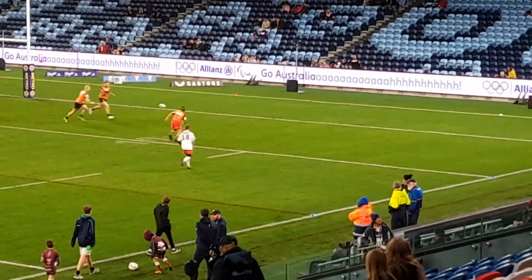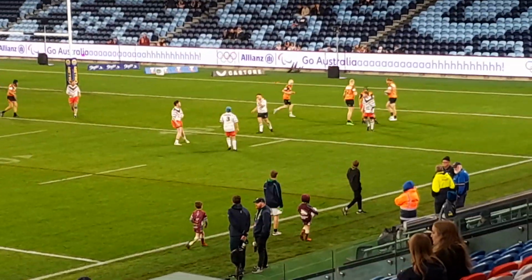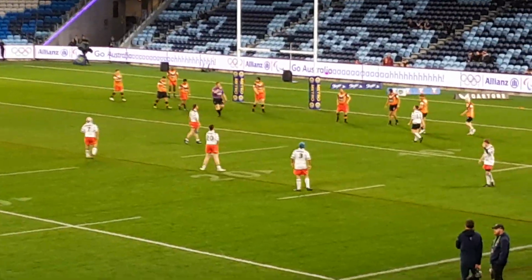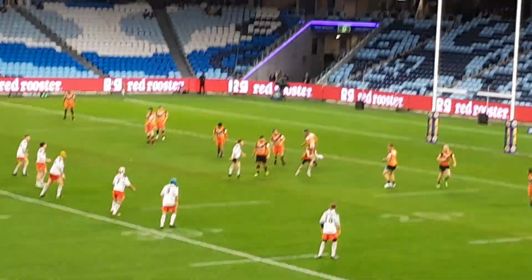Goes the Roosters now. The kick is in, and Crane's managed to stop it before it gets to the in goal, and he'll scoop it up. And the referee is going to call for a restart in the middle of the 10-metre line, I believe. Pekeski plays it.